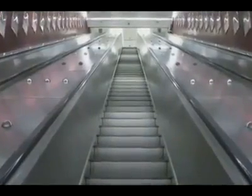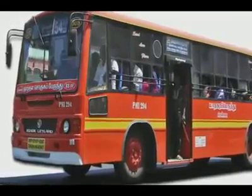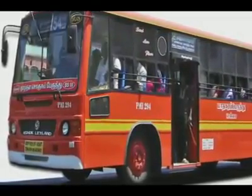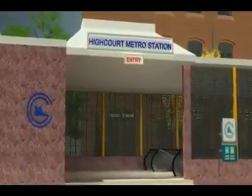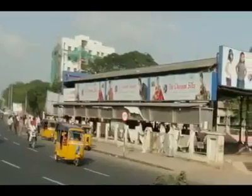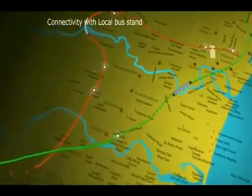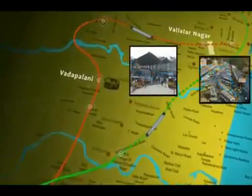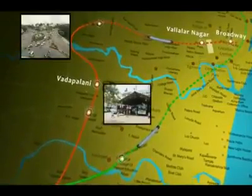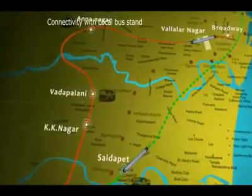Metro stations will be linked with the other modes of transport through escalators, walkalators and walkways wherever possible. There will be feeder bus services at terminal and peripheral stations. The entry and exit of metro stations will be provided in close proximity to the nearest railway station, bus stops or traffic junctions. The Chennai metro stations are also located within a kilometer of the nearest bus depots and local bus stands like Vallalar Nagar, Broadway, Anna Nagar, Vadaparani, KK Nagar and Saidapet for ensuring further connectivity.